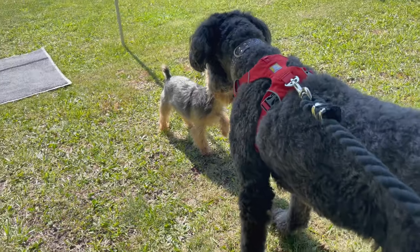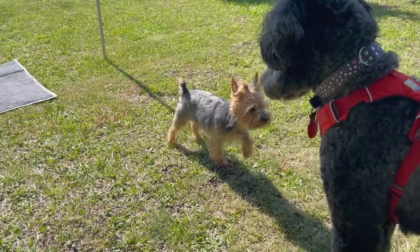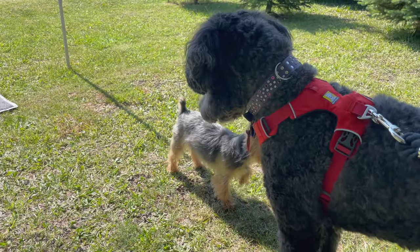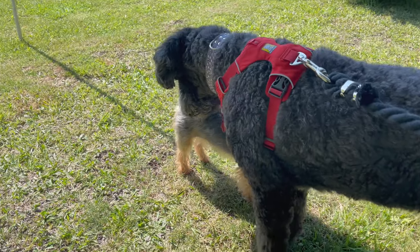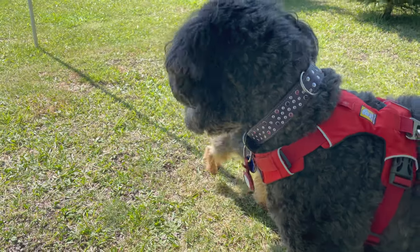Closer, steady. And it's got a little friend. Very cautious. He doesn't know whether to sniff you or not, Buzz, does she?